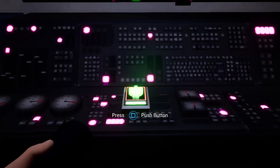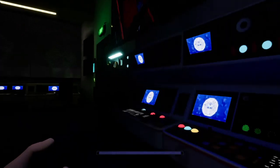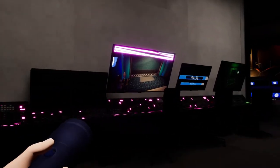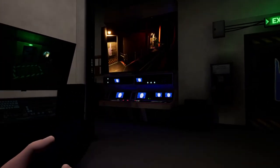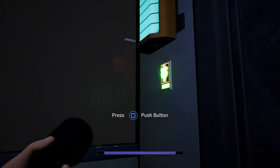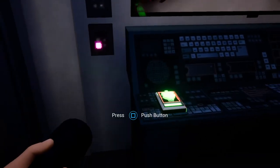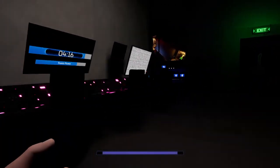There he is. That's where he is. Press the button. Let him through, let him through. Stun her. We shall stun her. We're going to check on the other side. There's Freddy. We must let him through.